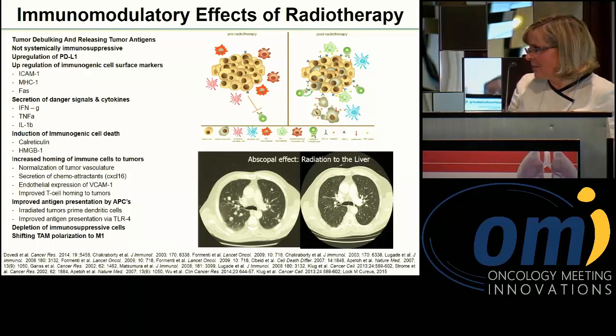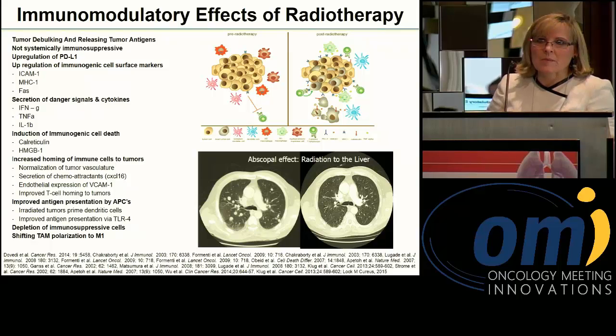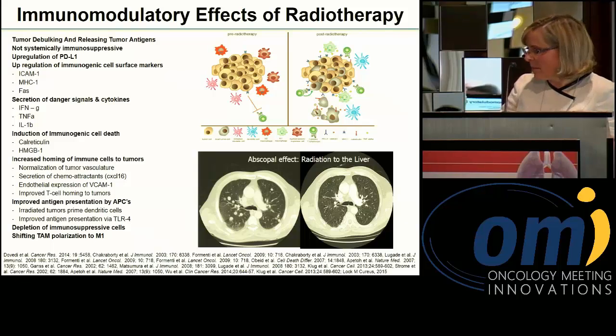And here's just an example looking at radiation of the liver, to where you then see this patient had all these pulmonary metastases, and then after that radiation, those pulmonary metastases are gone. Now, this is a very rare phenomenon, but it does speak to the immunomodulation of radiation therapy and gives us now an opportunity to exploit that and build upon it with combinations of immune checkpoint inhibitors.